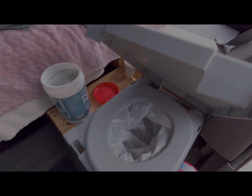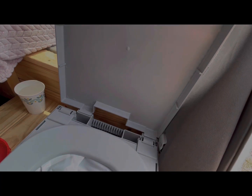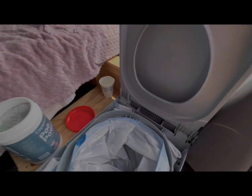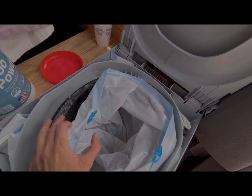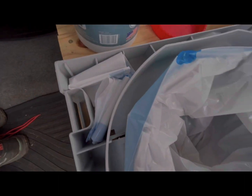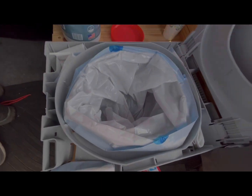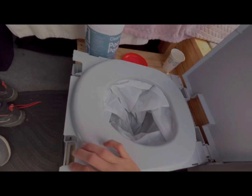But anyway, this lifts up here. And like I was saying, it doesn't ever pop off like it did in the video just now. That was because it has this wall to rest against. So I put the bag in. And I keep this mesh one in there just for support. But you can see I have some extra supplies that I keep in here. And then you just put the bag in like this, and then you put the toilet seat down.